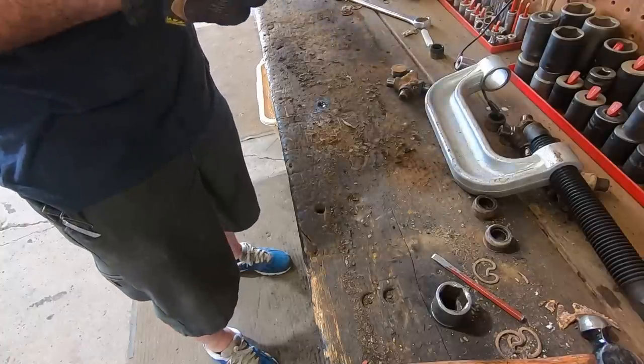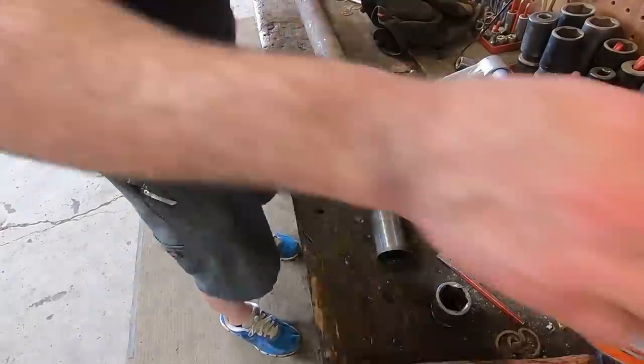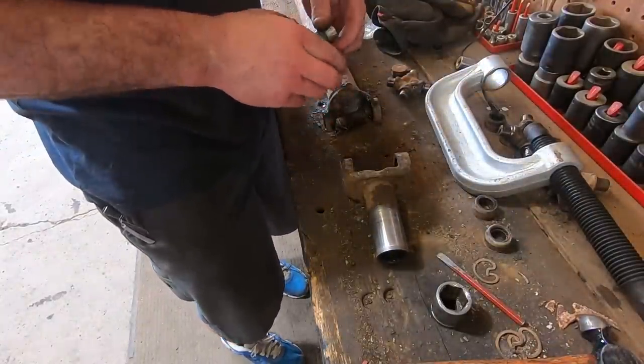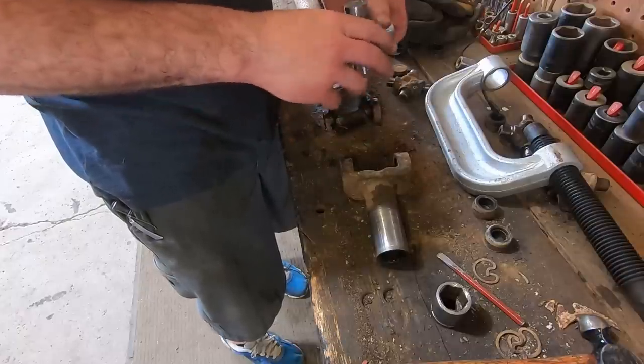Well, this side was the end I started torching on, so that's gotta be the yoke. All right, we just gotta make sure we get all of our grease zirks lined up with one another.